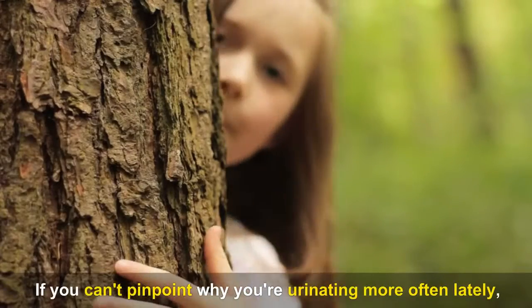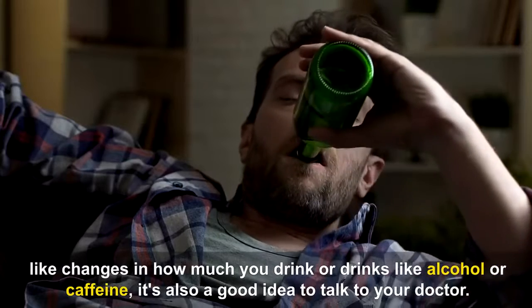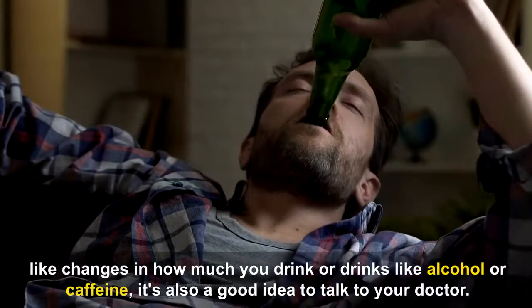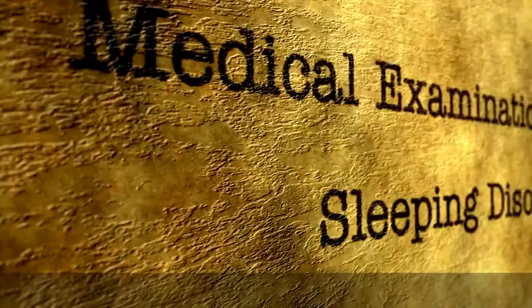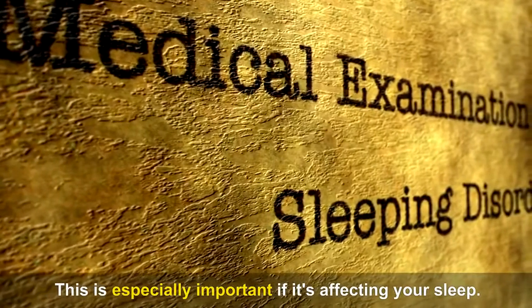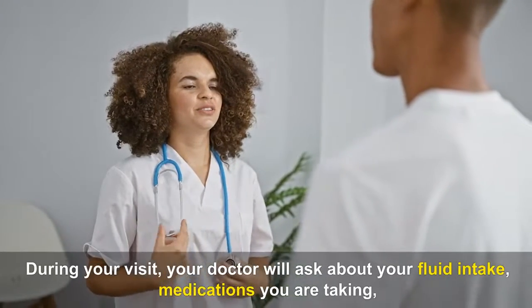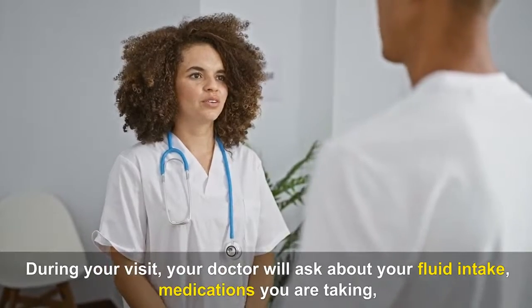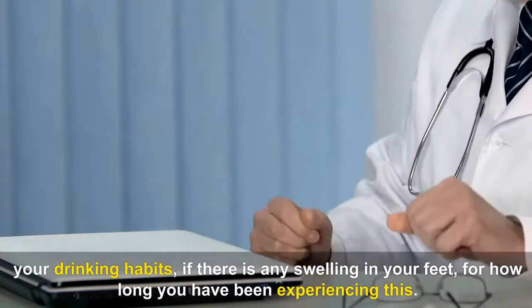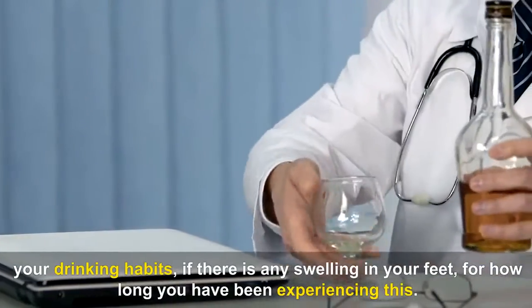If you can't pinpoint why you're urinating more often lately, like changes in how much you drink or drinks like alcohol or caffeine, it's also a good idea to talk to your doctor. This is especially important if it's affecting your sleep. During your visit, your doctor will ask about your fluid intake, medications you are taking, your drinking habits, if there is any swelling in your feet, and for how long you have been experiencing this.